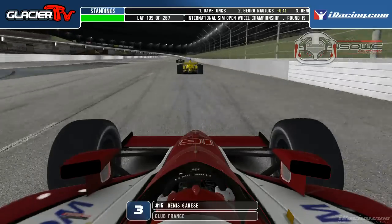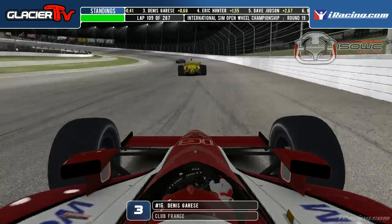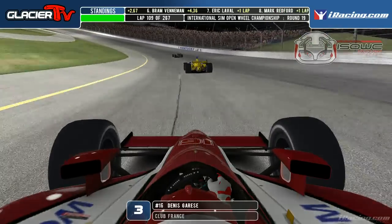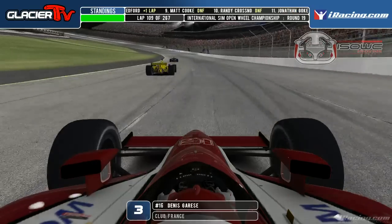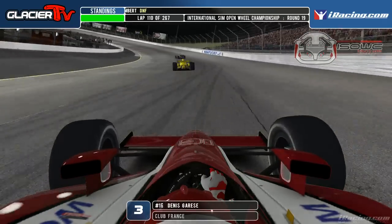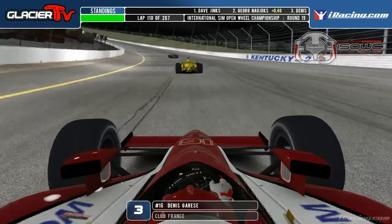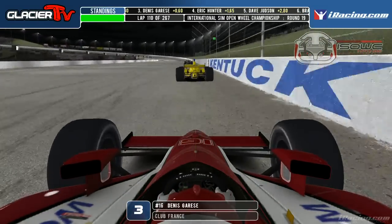So we still have ourselves 6 cars scored on the lead lap. Eric Laval is scored 1 lap down, but is faster than Dave Judson right now, about a tenth of a second slower than Dave Jinks. If we get another caution, Laval might be able to use strategy to get himself back onto the lead lap. Mark Redford is scored a lap down. He's a couple of tenths slower than anyone else on the racetrack, but still scored in 8th position, as we now have 110 laps scored complete at the line here in the ISOWC Kentucky 400.